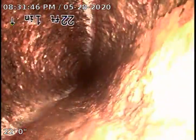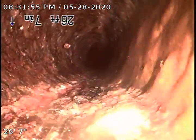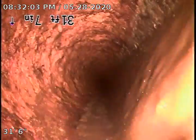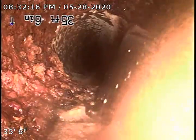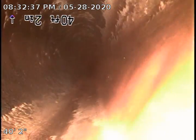You see cast iron pipe so far. Okay, there it is. We can see now the conversion from cast iron to, looks like clay, I believe so. No, actually it's PVC. Okay, we can see standing water at 40 feet, just right in the foundation pretty much. See a belly right there.